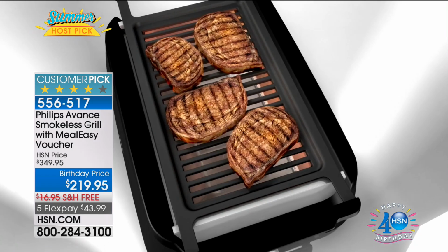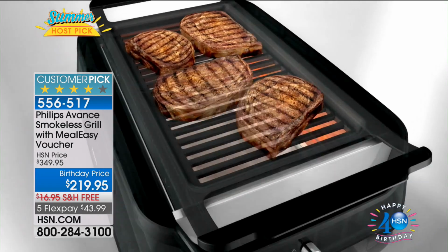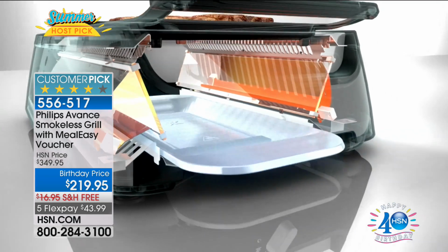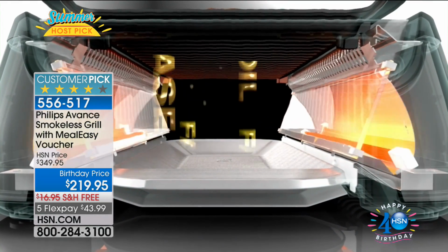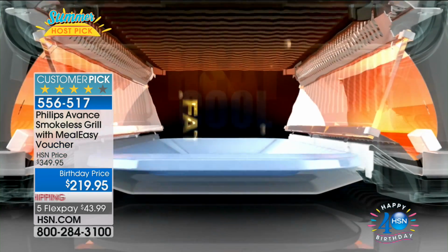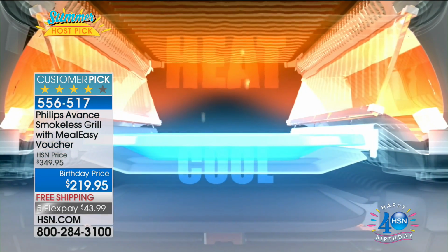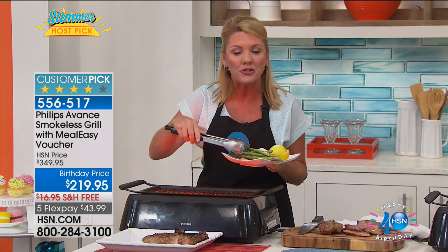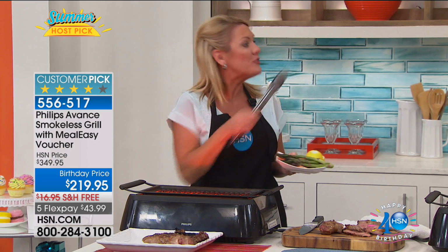That means anything that drips down, the fats, the juices, the natural stuff that we have when we grill, lands on a cool touch tray, and because it's cool, it doesn't smoke. So this to me is absolutely ingenious. It's a way to cook, to sear, to get the taste and the grill marks that I want on my salmon, on my vegetables, without having the mess, the flare-ups, the charcoal, the gas, or the smoke. So I can do it inside. I told you you would like this.